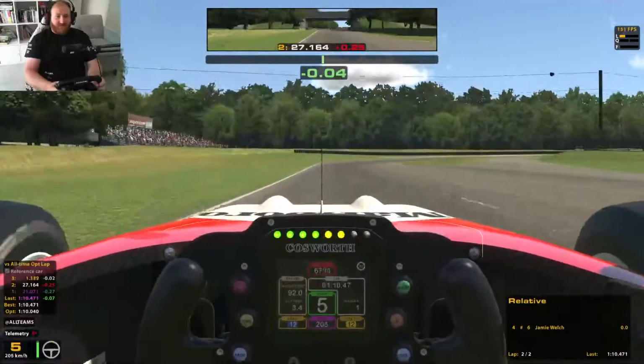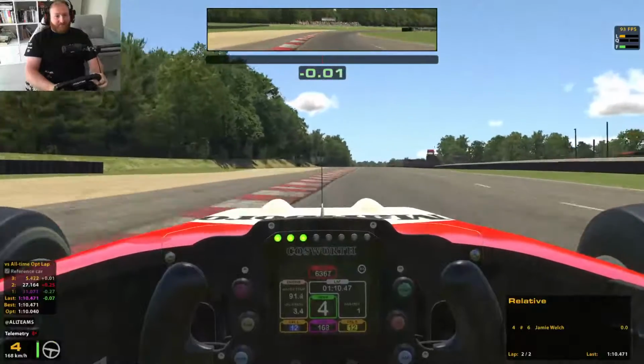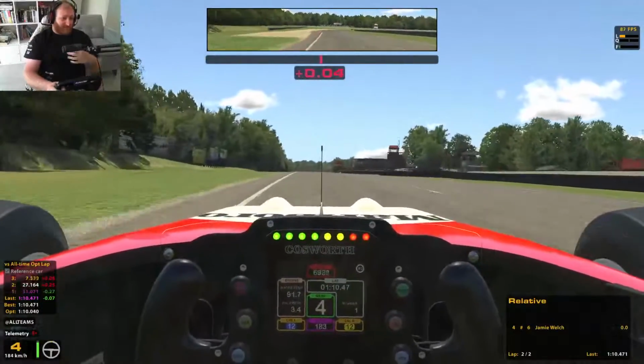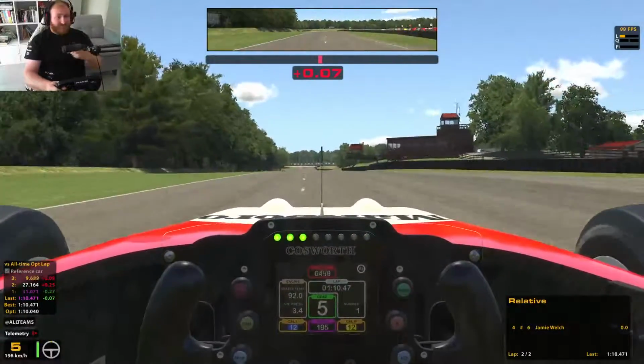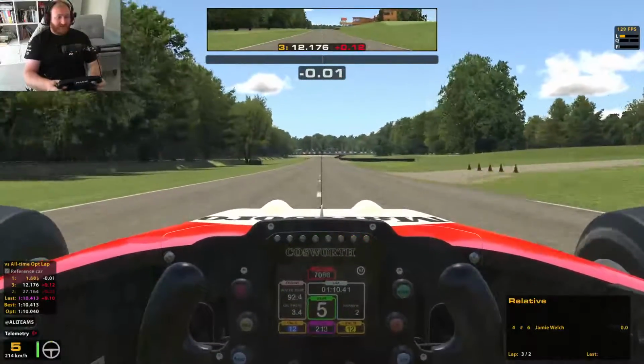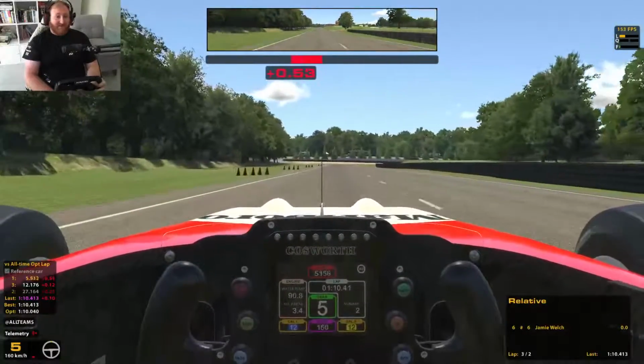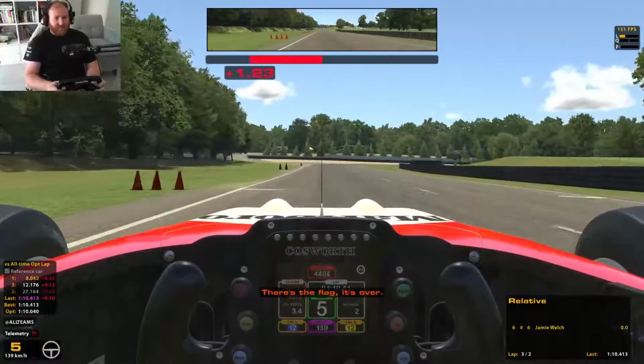It doesn't look like I'm going to be improving unless I do something miraculous at this corner. No. Okay. So you're going to have to be happy with that. Unfortunately, 10.4. It is what it is. And slightly faster, P6. Fastest lap for Aruna, 110.2.